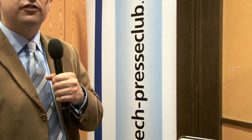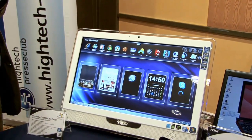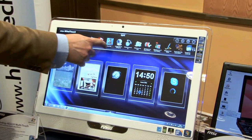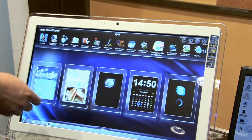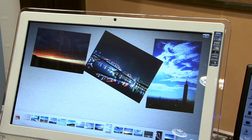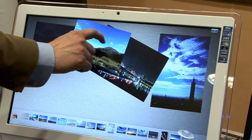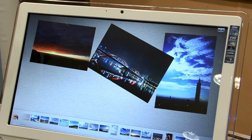Now let's have a look at that multi-touch display in action. To present you some ways to use the touch surface control, we gave our machine some special way to launch applications. You can easily attach and use all of your major applications you like to use and simply launch them with your finger. And like this for looking at pictures, manipulating them, and so on.